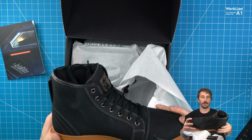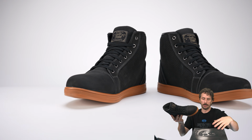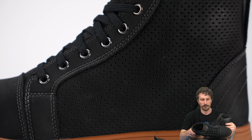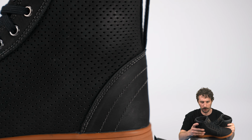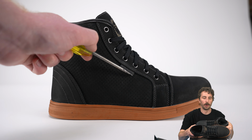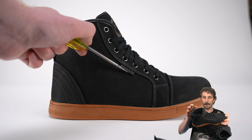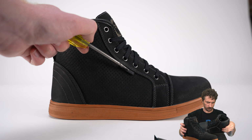Woo! That's a good looking boot. Oh, I'm always a fan of gum and black. That's my favorite color combo. This one's way more perforated, so you can see it's probably more breathable is what they're going for. It still has the, oh, I thought that said waterproof. So this is ventilated. So this one must not be waterproof. That makes a little more sense why it's perforated.